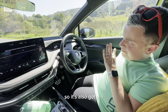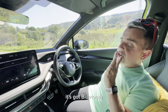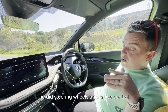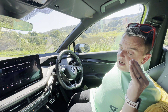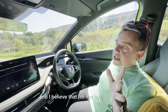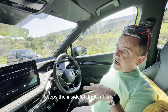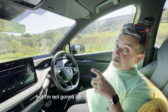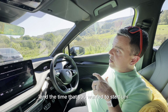It's also got built-in sat nav. It's got Bluetooth. It's got DAB radio, heated steering wheel, cruise control, speed limiter. It's also got the adaptive cruise control on the cruise control part. It's got an exterior temperature indicator, meaning, I believe, that if it's boiling hot like it is today outside, it keeps the inside of the car fairly cool. You can also set a time for the air conditioning to start, and that can be whether it's cold or hot. So you'd select the day and the time that you want it to start. That's a really cool feature.